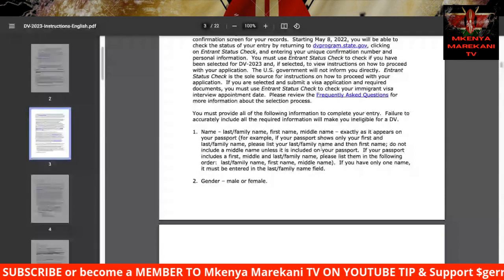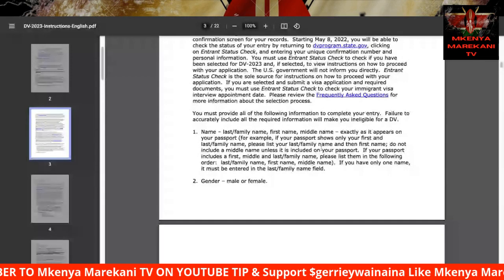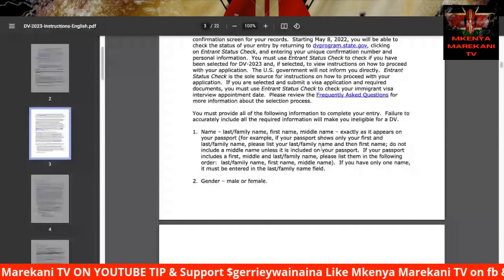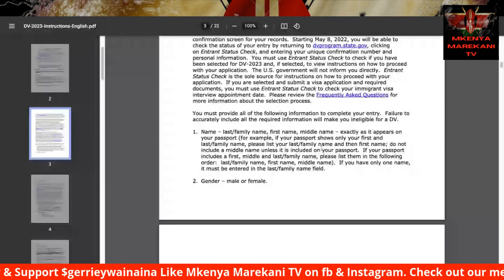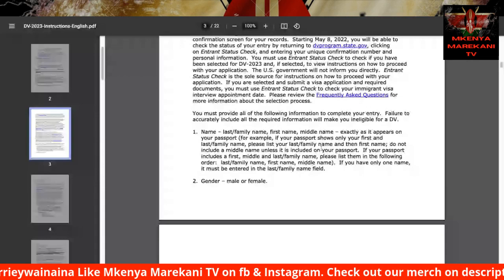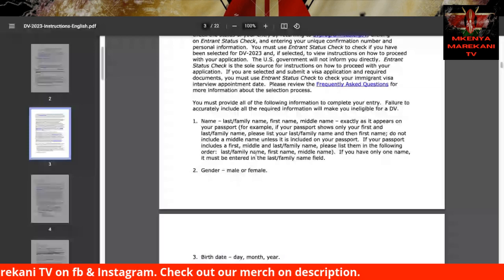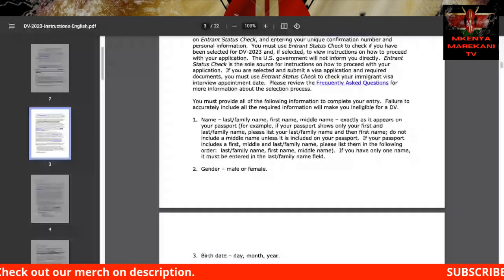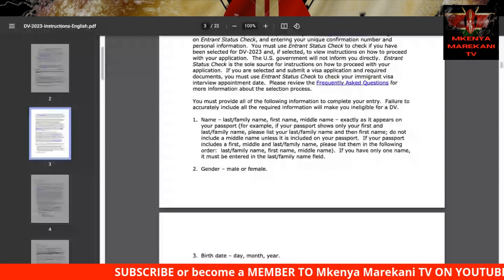Make sure you have your passport with you. Don't just write the name as you're used to writing it. Make sure you have your passport and that you are checking on it. That's number one, and it's very important, because people miss their name. We are used to writing the baptism name, then middle name, and then surname. But sometimes on your passport it starts with the surname, then your first name, and then your middle name as the last name. So make sure the order is correct.